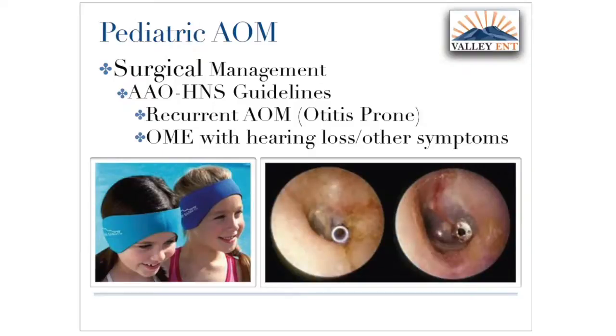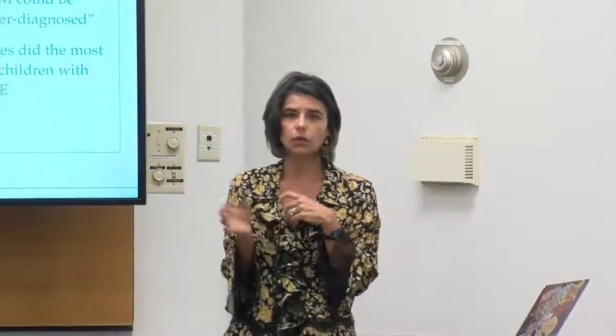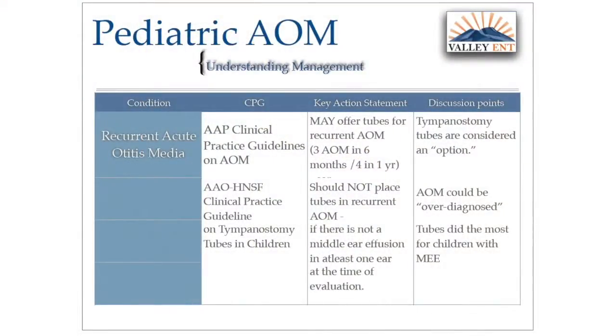So there's a couple different kinds of tubes we place, but the one up here is the most common, this shape, but in white or blue. And our guidelines say that when your referring doctor sends you a child who's otitis prone, by the definition we've stated, you should not put tubes in if they don't have effusions when you see them. Most everyone will have effusions, at least in one ear. So they have to have an effusion at least in one ear when we see them.